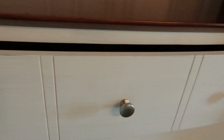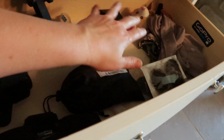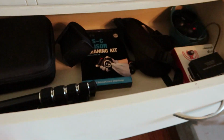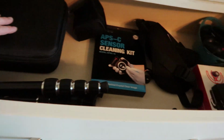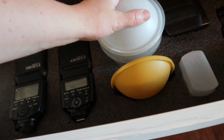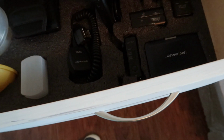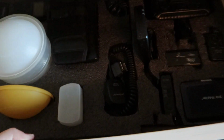So a quick tour of my drawers. This is just odds and ends of GoPro mounts and attachments and a few odds and ends of camera stuff. Second drawer, small tripods, cases. And then in here, I have my flashes, transmitters, diffusers, a light that I use sometimes for video light, cases for memory cards, just various cords and things I need.